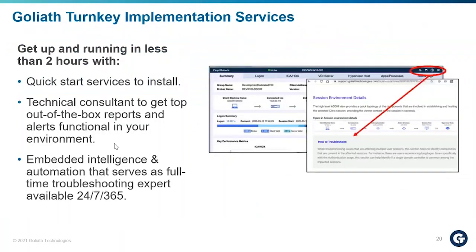One question we often get asked specifically around Goliath is, how hard is it to get up and running? Well, we have a turnkey program and can get customers up and running in really less than 2 hours. It's a quick service install, and from there you can work with our technical consultants to make sure that you're leveraging all the out-of-the-box functionality and reports and alerts that we have.